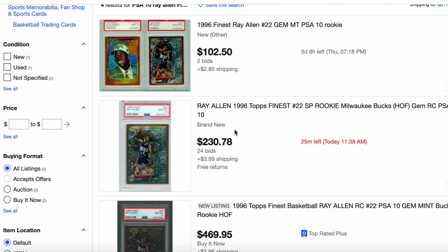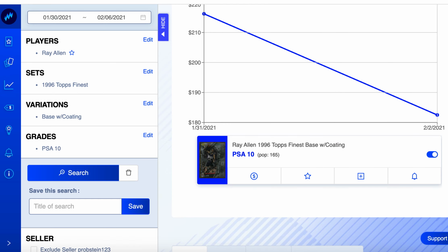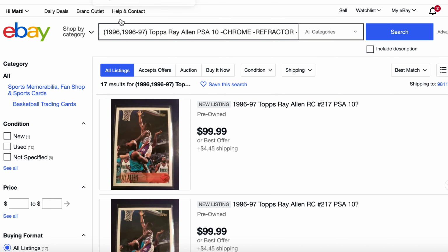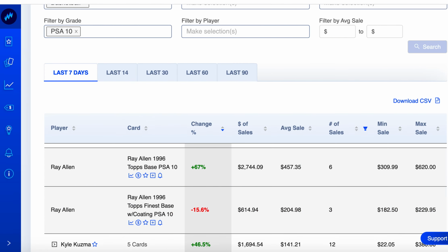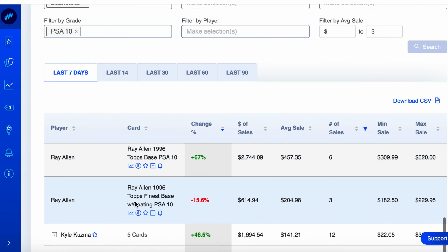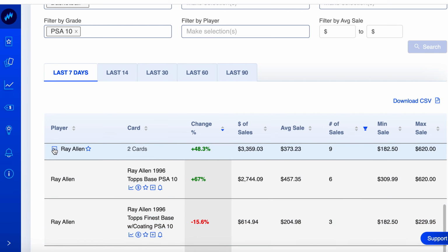469. Interesting. Maybe this auction's still up when you see this video. I'll leave a link to the Ray Allen too, because that's also interesting how it's going up like this. Did I leave the Topps one up? I did. Maybe we'll leave that Finest one up too, although I'm sure that auction will be over by the time you see this, so maybe I won't include that one.